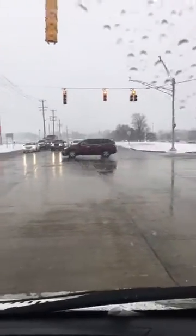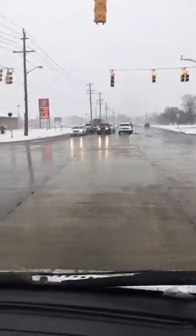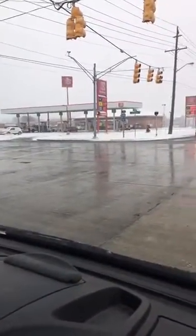This is the intersection of, who sees signs? 13 and Little Mac. We got a winner, 13 and Little Mac. There we go. So this is the intersection of 13 and Little Mac. You can see we've got a number of vehicles driving through, stopping, making turns. And let's see how this car does. Yep, no problems. Wasn't slipping and sliding, no fishtailing. So things are looking really, really good.